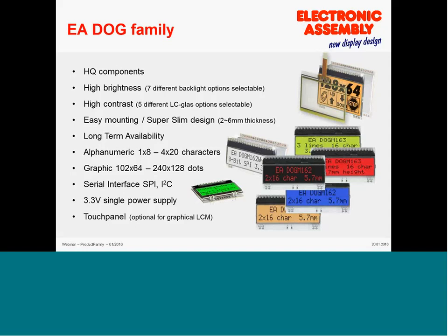You can use this display with single power supply. This means also for the backlight. Most of the backlights in the market are driven with 5 volts. In the case of our backlights of the dock family, you can choose. You can drive them with 5 volts, or you can drive them also with 3.3 volt. So regarding a 3.3 volt single power supply, it's very useful for you. For example, the application for handhelds. Mostly you have only one power supply in your handheld, especially if it's battery powered. You don't want to use a couple of DC-DC converters, which are only using too much power from your batteries. And for the handheld application, it's the best solution for you.